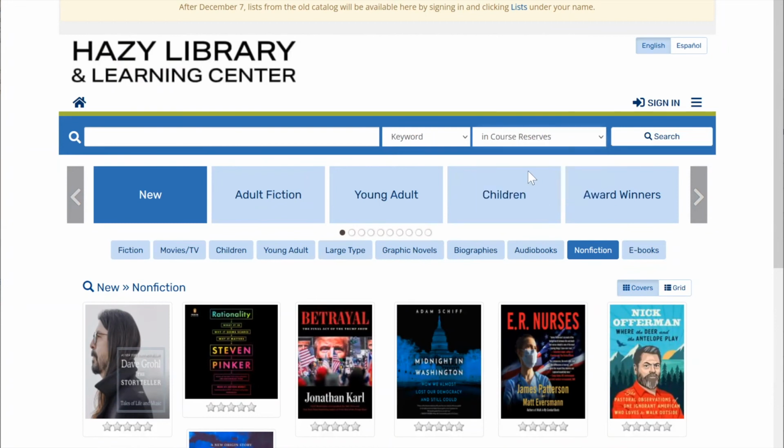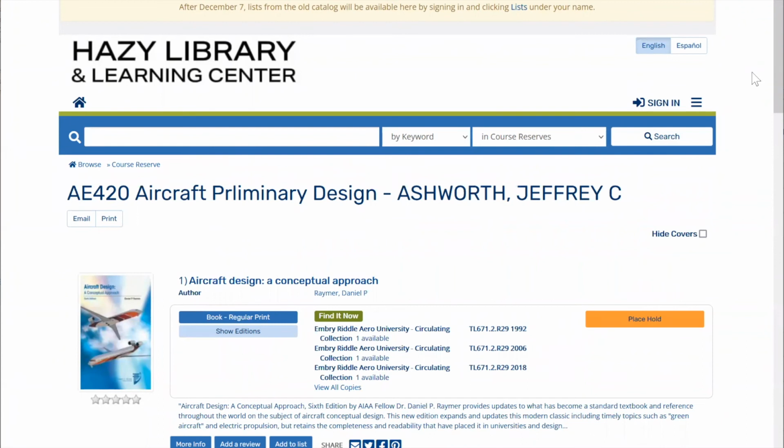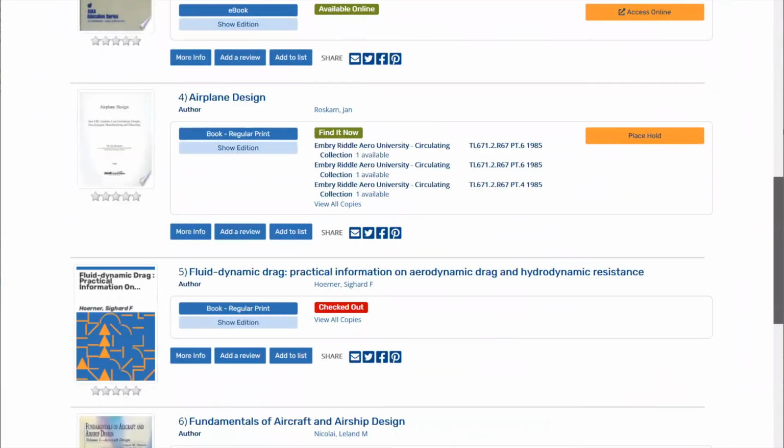We can now do a search. This is a search kind of similar to lists. So here we can search. We can see all of the different course reserves that they have. We get information about how many titles are on the list and that kind of thing. Then we can click into those to get information about it. Students can place holds if holds are available, but they can see that.